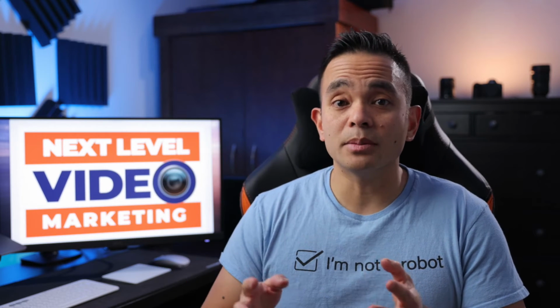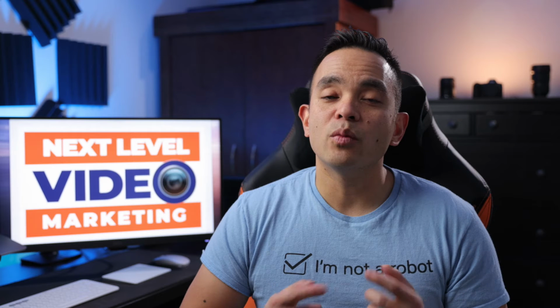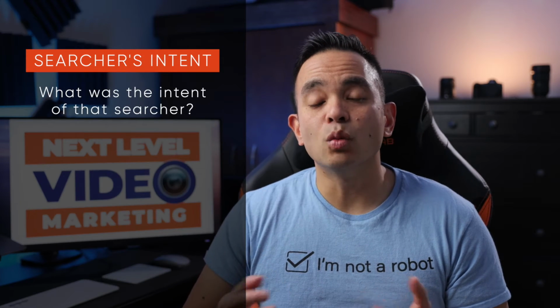It's not the shortest, it's not the longest, but which page actually answers that question the best. And sometimes Google doesn't even need to go to web pages. It actually provides the answer right on the search engine result page. And when we're talking about intent, what is the intent of the searcher related to what they're looking for?